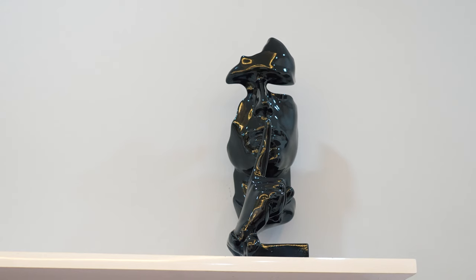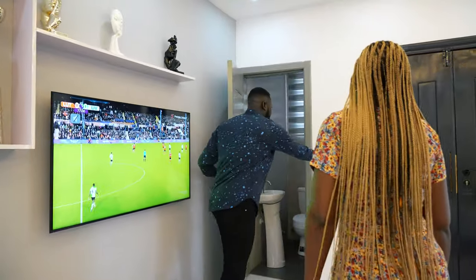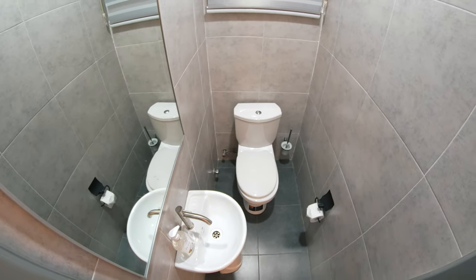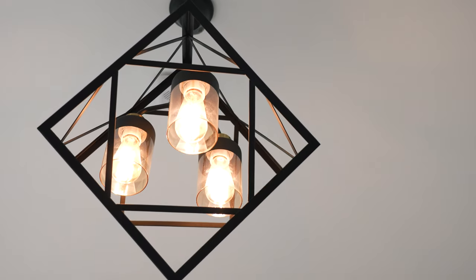Then you have your guest washroom here. When you are in the living area, you can have your guests go in there and take care of themselves. We now go to this place. I really love this place. This is a 3-in-1.